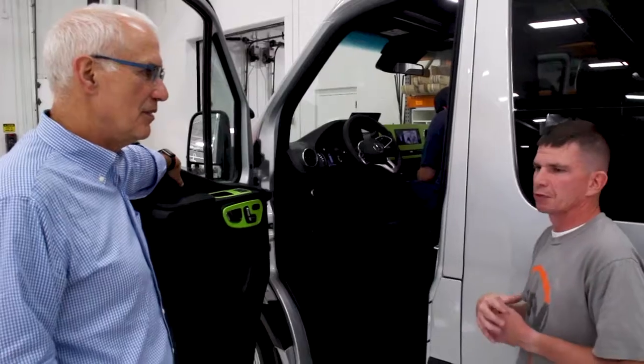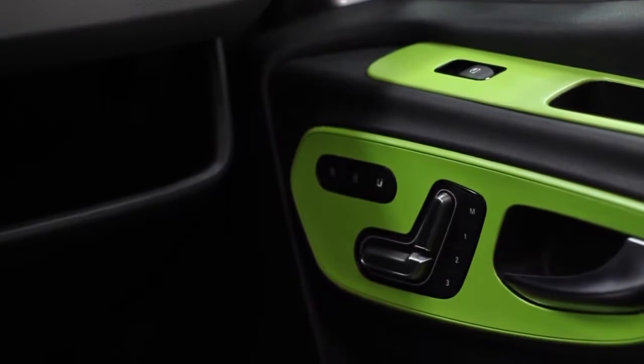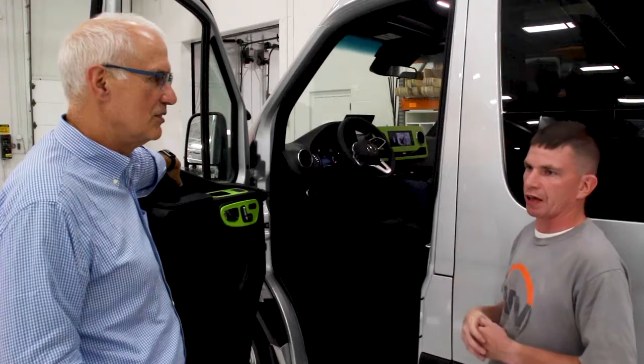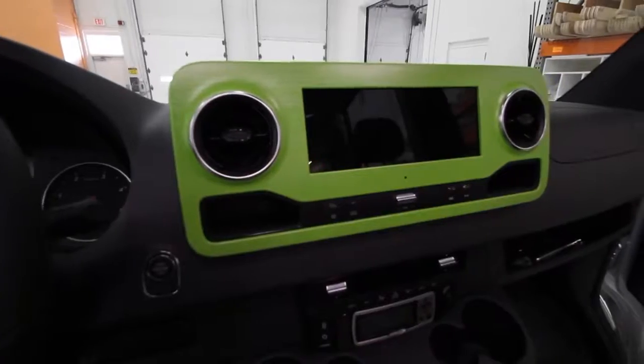We tried a couple other things, but it just did not look right, so we kind of scrapped that. We're still learning the process with these 2019s, so we're trying to figure out what we can hydro dip, give that classic look to it. As we mentioned, this is the new 2019 dash, so it's a larger display.